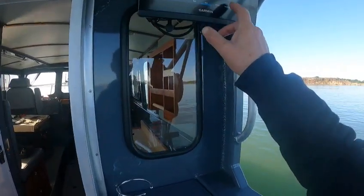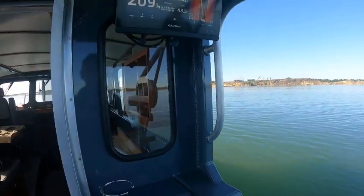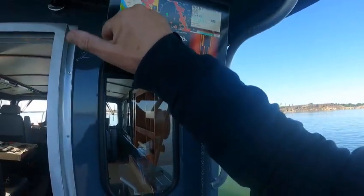So we go home, we can go to combos. We can go over here, and I set a couple of those up for you. So that way you got your vessel, you got your autopilot, you got your left and right, your traditional radar overlay.